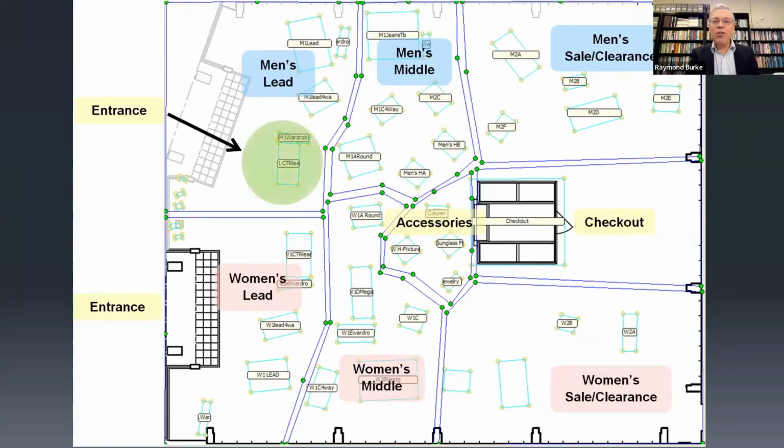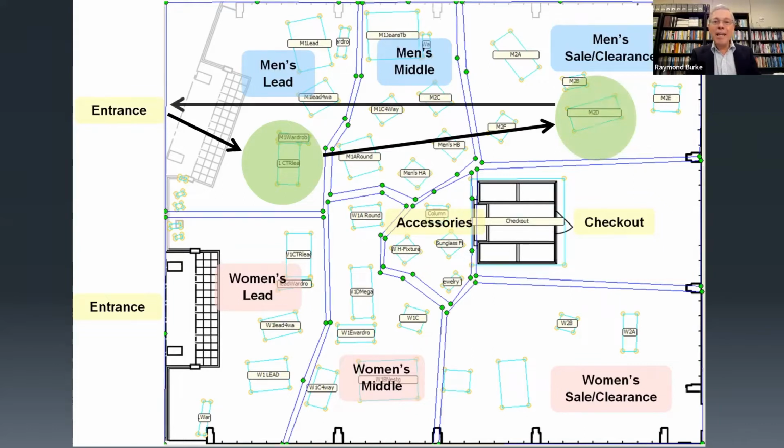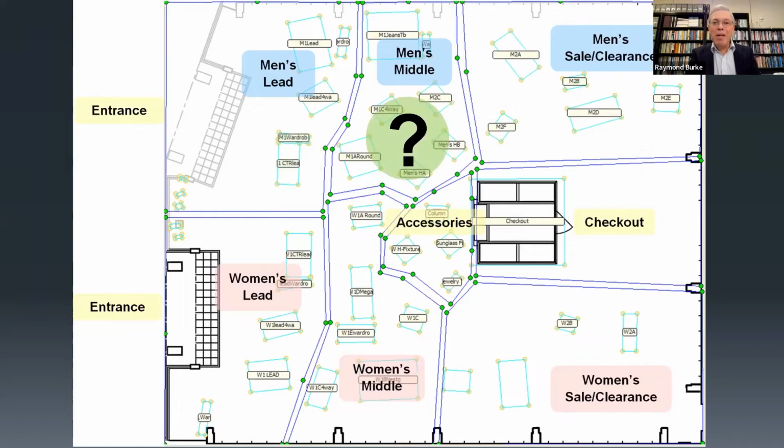So men would enter the store and they would stop at the lead fixture. And so what's on the lead fixture? It's a lot of the new merchandise that they're featuring. And then they would go to the back of the store. These are where the clearance items are, the sale items. And if they didn't see something they'd like, they'd leave. But what about the middle part of the store? How do you sell that merchandise?